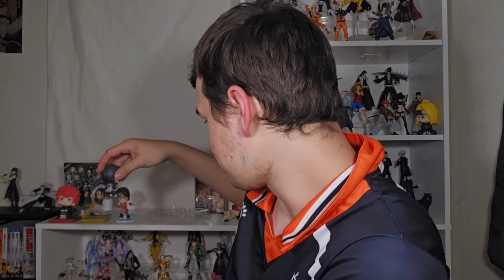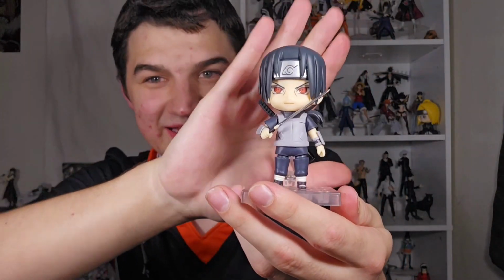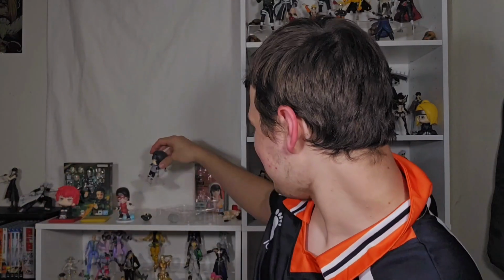Pretty cool. Like I said, I'm gonna mess around with this a little bit, since he comes with way more than I actually realized he did. So I might be leaning more towards not having him displayed like that and actually putting him with the standard setup. There you go, something like this. Actually a pretty cool Nendoroid right here. Again, it's a Nendoroid. I don't really like Nendoroids anymore these days, but still, this is pretty cool. And like I said, $20. So yeah, kind of neat.